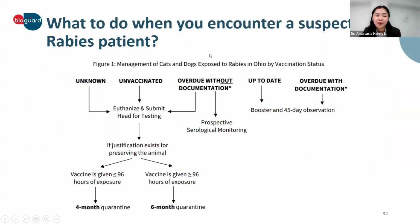So when you encounter a suspect rabies patient, there is this flow chart that is made by the Ohio government. If you don't know if the dog has been vaccinated or not, or you know that you never vaccinated the animal, then it needs to be euthanized and the head submitted for testing. And if it is overdue without documentation, so you think, oh, I'm sure that I did vaccinate them before, but I don't have the vaccination book, then there might be two options, which is to euthanize or do serological monitoring. So you need to check their antibody titer by ELISA.